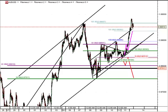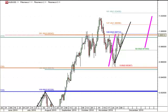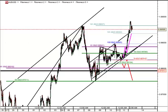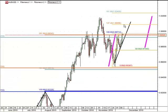So we're probably going to look for a pullback today towards maybe 99.30, somewhere in there, and then looking for continuation up to parity and then through, somewhere up towards this 108.89, sorry.